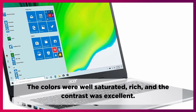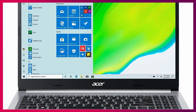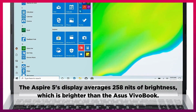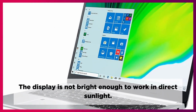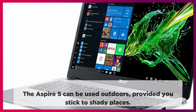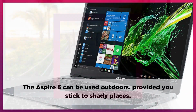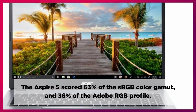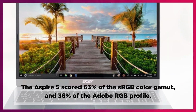The colors were well saturated, rich, and the contrast was excellent. The Aspire 5's display averages 258 nits of brightness, which is brighter than the Asus VivoBook. The display is not bright enough to work in direct sunlight. The Aspire 5 can be used outdoors, provided you stick to shady places. It scored 63% of the sRGB color gamut, and 36% of the Adobe RGB profile.